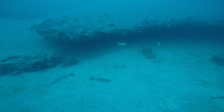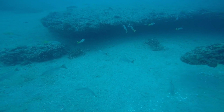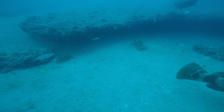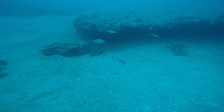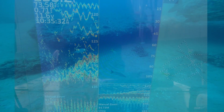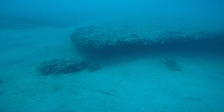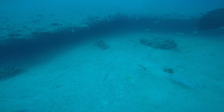So just some more video of the ledge. It's very clear. So now you can see there's one Goliath in the background, there's another in the foreground, and another up on top of the ledge. So when you go back to look at the depthfinder video, that's probably what you're seeing right above the ledge. That's a big boy. That's probably a 200, 250 pounder. Not a whole lot you can do to stop a fish like that unless you've got hand line.